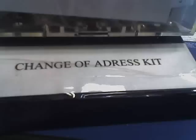Step number 2, notify your employer. Be sure to notify your employer of the new address, or your former employers during the year, so that you can get your W-2.